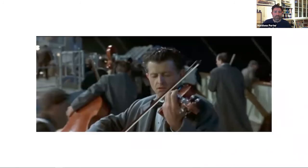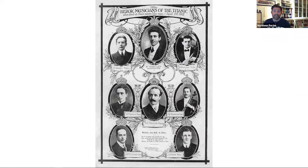First one, the band. The commonly held belief is that the band played on. The band stayed on deck, serenading passengers until the absolute end. And that is, from what I can understand, entirely accurate. There are plenty and plenty of eyewitnesses that say that these guys played to the bitter end. There were historians on board who documented the entire night and said that there is some conjecture as to what they were playing.